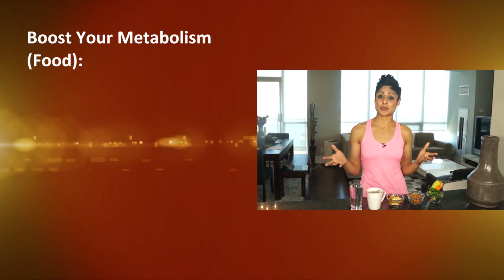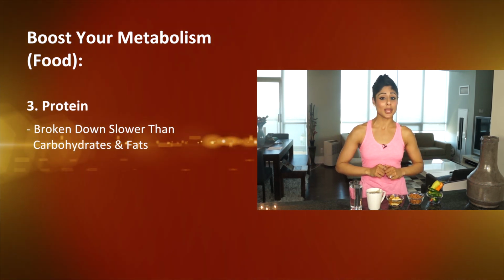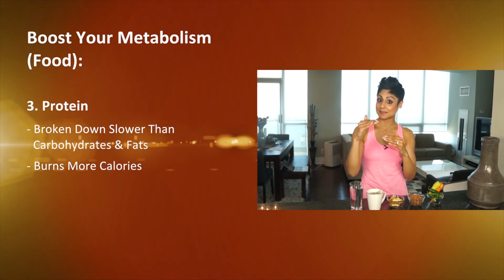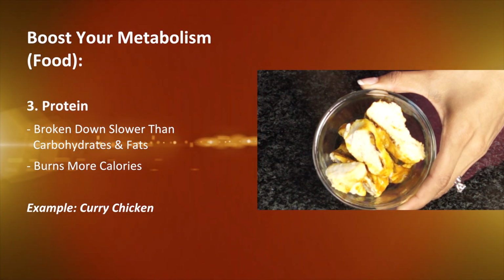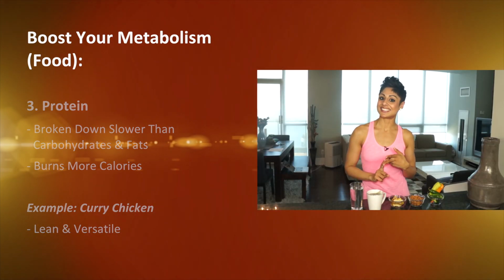So it's in our best interest to incorporate some protein in our diets because protein is broken down at a slower pace than carbohydrates and fat, which means that we burn more calories. I've got a fantastic example of protein right here, curried chicken. And chicken is a great example of protein because it's lean and versatile.